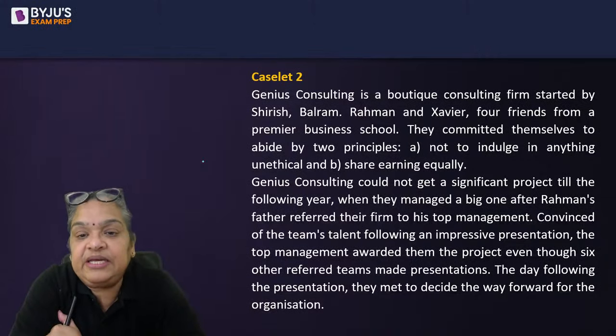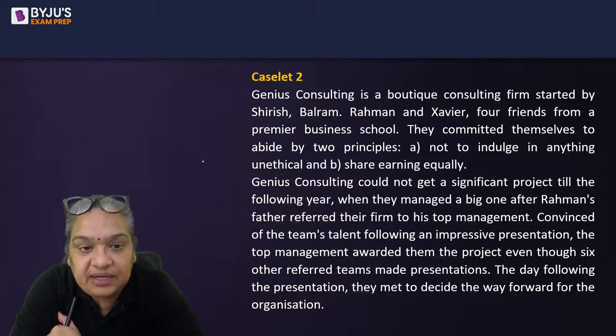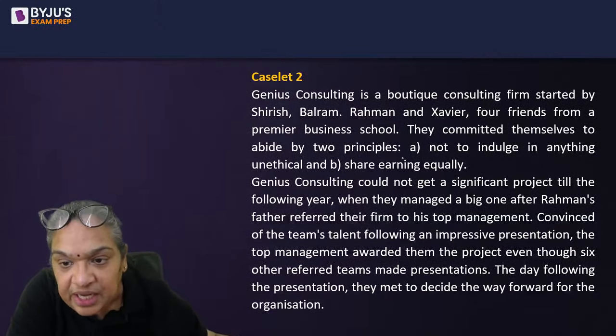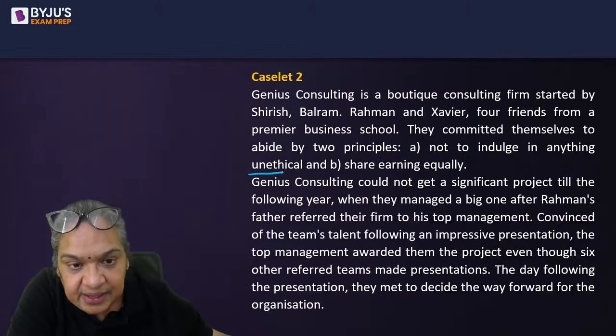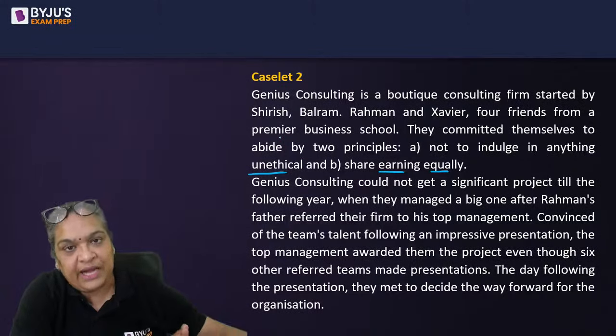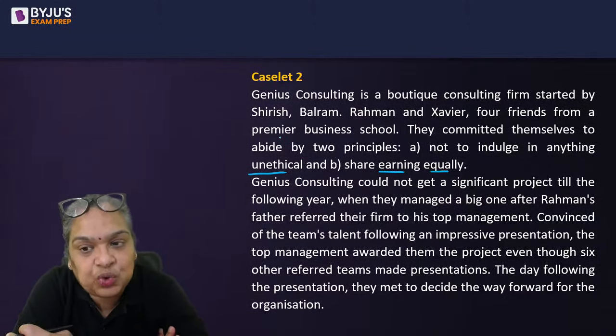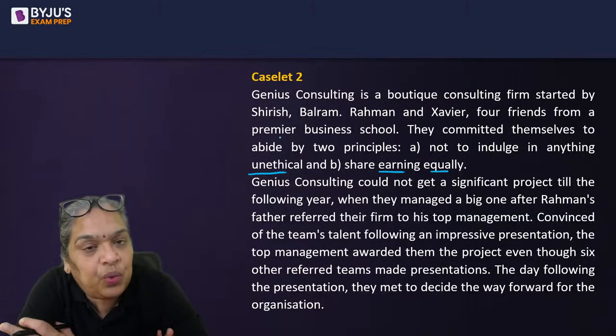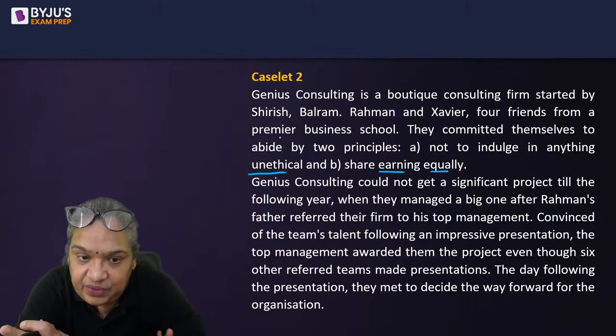Genius Consulting is a boutique consulting firm started by Shirish, Balram, Rahman and Xavier, four friends from a premier business school. They committed themselves to abide by two principles: not to indulge in anything unethical and share earnings equally. All right, you have four friends from premier business schools who have two principles. Don't do anything unethical. Whatever you earn, share it equally amongst everyone.